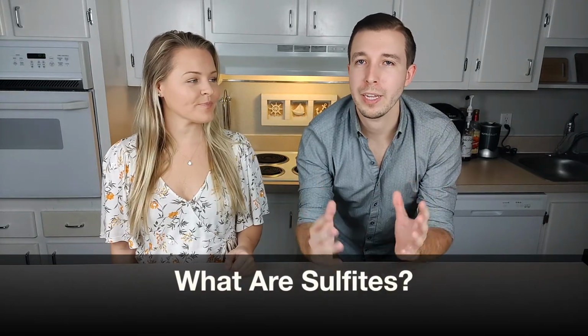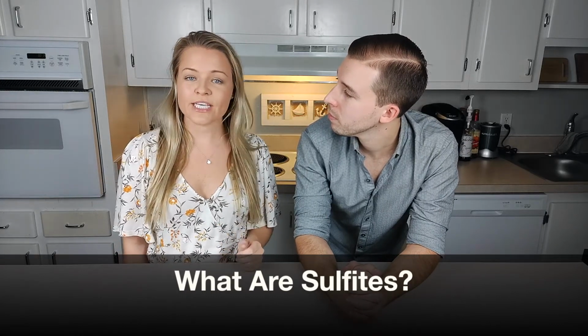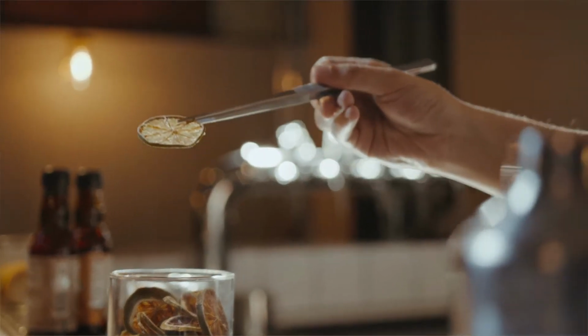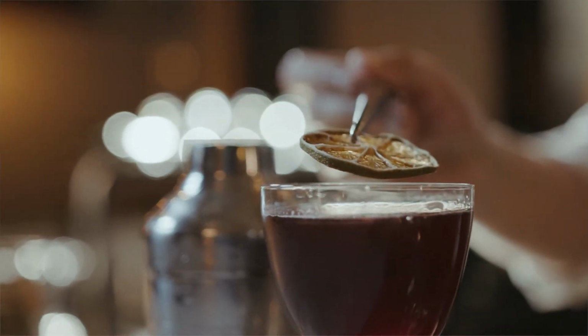So what are sulfites? Sulfites are a chemical compound that occurs during the fermentation process. This is a naturally occurring compound. Sulfites are found in various types of foods and drinks. For example, there's a significant amount more sulfites in dried fruit than there is in wine.